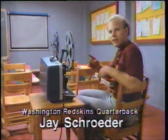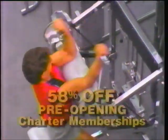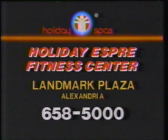How do you build a winning club? With a strong game plan. Take a look. This is a futuristic Holiday Express Center, like the one opening soon at Landmark Plaza, Alexandria. It's got the whole nine yards. More equipment, more certified instructors, even more savings. Save 58% on a pre-opening charter membership at Holiday Express. Call now. Want to be a part of the excitement? Here's your game plan. 58% off pre-opening charter memberships ends Thursday at 10 p.m. Call today.